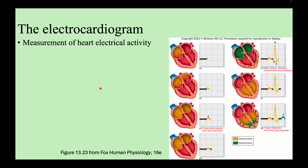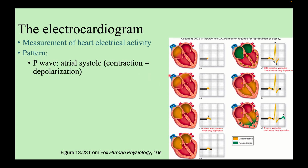We can actually track the electrical activity, and we call that the ECG, or an electrocardiogram. And here's the pattern that we see. When the atria go through and they have their depolarization, we call this structure the P wave. After the P wave, we end up getting the atria to contract. We refer to that as atrial systole. Strictly speaking, the P wave would be the depolarization of the atria, but we can simplify it and say it's atrial systole, although technically that would be afterwards, but let's just go with it anyway.